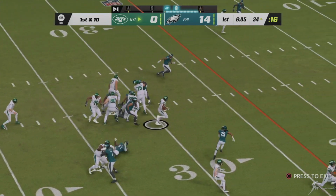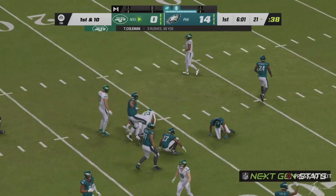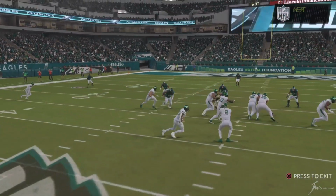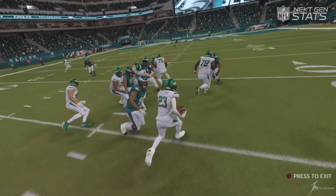Right back to Coleman here on first down. And he's going to get this down near the 20-yard line. 12 more yards there and another first down. Well, that is a running back who was not about to go down easily. He fought his way through the contact until the seam opened up for him.